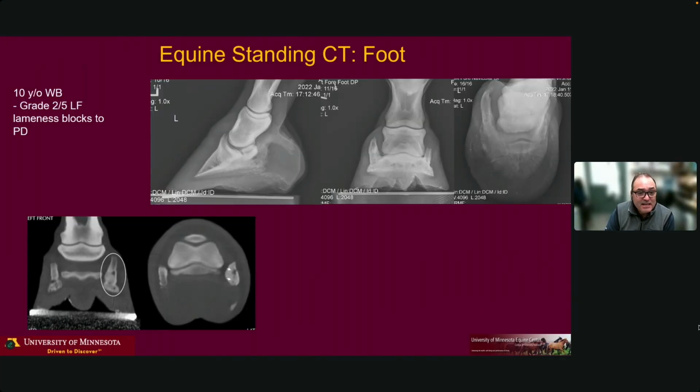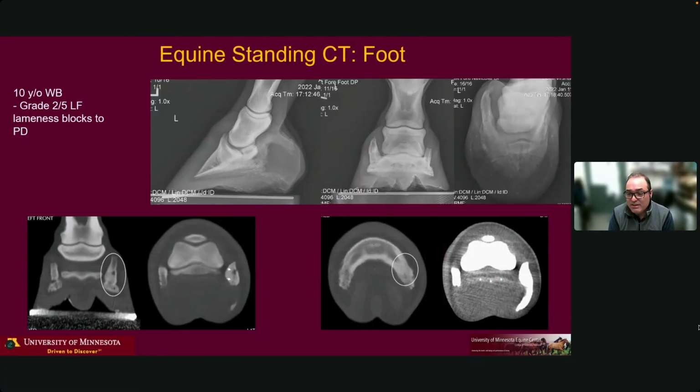And as much as we try to get them with the X-ray, we just are not able to do that. And as you can see here with the CT, you can see the changes right here, and also how these changes are affecting P3. So this is a horse that was treated in a whole different set of areas and with different products, and basically what he needed is a good rehab program.